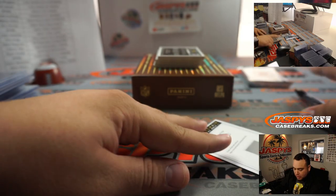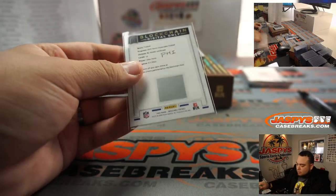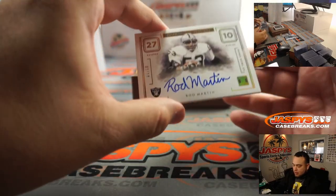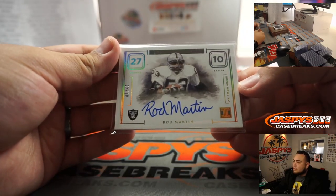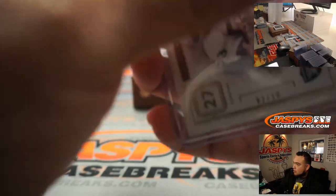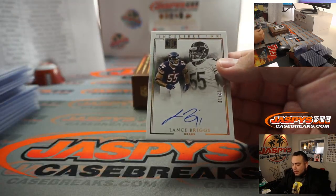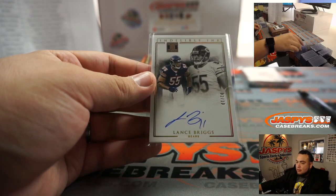Again, we may not all like digital guys, but the right digital cards do sell well. Rod Martin, on card, 2 out of 10 for the Raiders. Very nice. David with that one. Nice signature as well. Lance Briggs, 2 out of 10. Bears, RMB, spot 2, going to Kevin.